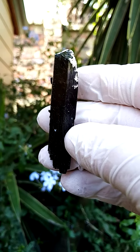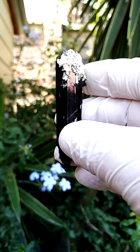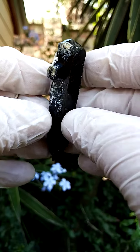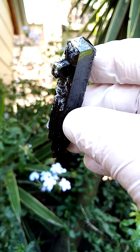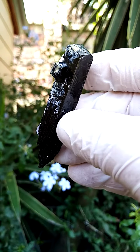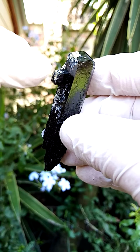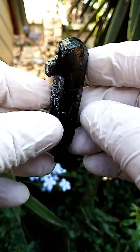From the Erongo Mountain and surrounds, Namibia, an albite tourmaline crystal. Why I say albite versus shale is, I think on the still pictures you'll see it. When you put a bit of color onto it, it's almost got this greenish look, but it'll be a multitude of different colors in the albite tourmaline, a mixture of colors. Coating over here would be some highlight, which would fluoresce under shortwave UV light.